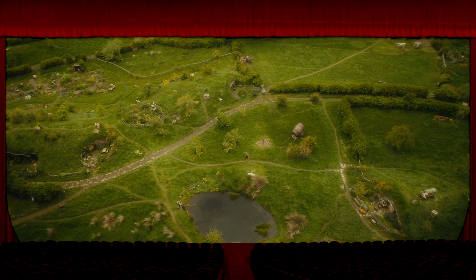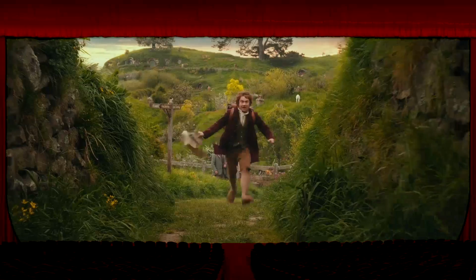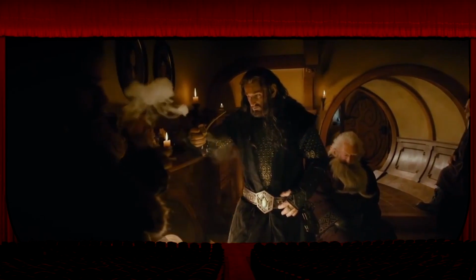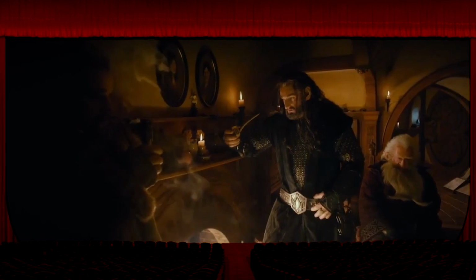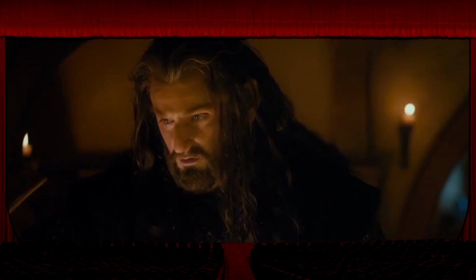This simplistic story takes place 60 years before the previous films. Martin Freeman stars as the hapless and hesitant hobbit Bilbo Baggins, who was tasked by Ian McKellen, reprising his role as the stoic but whimsical Gandalf the Grey, to join a group of rowdy warrior dwarves on a mythical adventure to reclaim their homeland from an evil dragon.